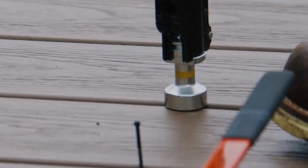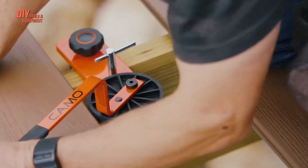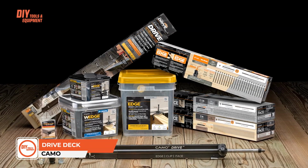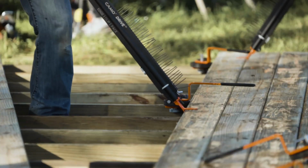Installing deck boards can be time-consuming and physically demanding, especially when trying to achieve a clean, secure fastening without visible screws. The CAMO Drive deck fastening tool simplifies the process, allowing for quick, precise, and hidden fastening while you stand comfortably, saving both time and effort on your decking projects.